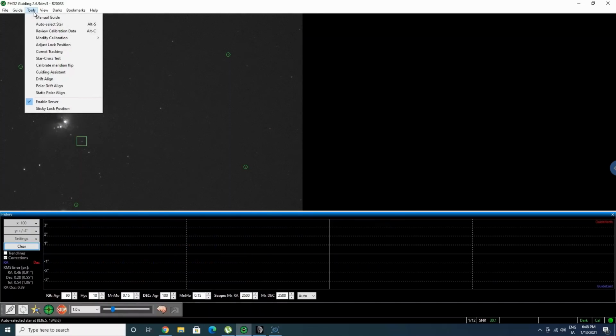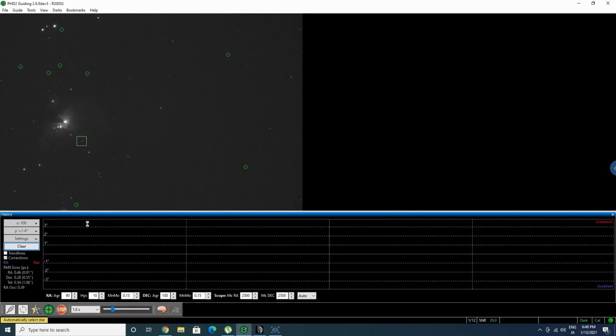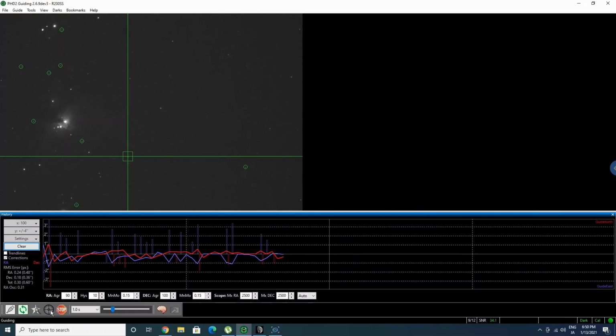So I will go to my tools, auto select star. I've cleared my previous guide graph, and we are going to start guiding again. And you can see that immediately we are getting a much better result at 0.61 RMS right now. It's more than 40% better than what we had, almost twice as good, and that is amazing performance. I'm really super happy with this new feature.